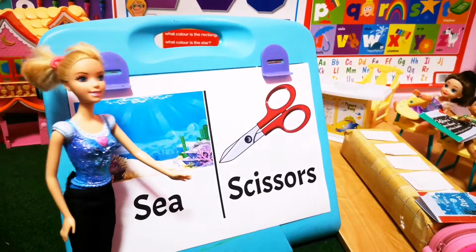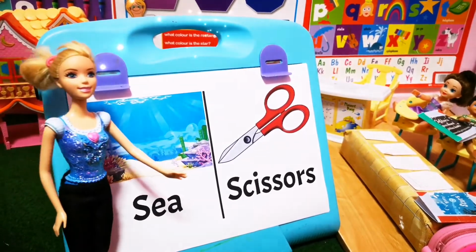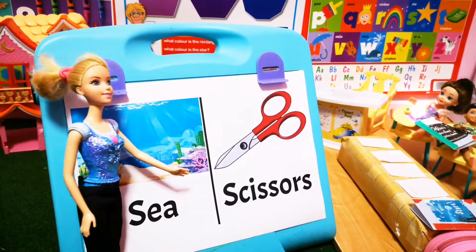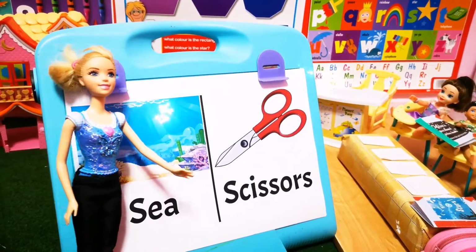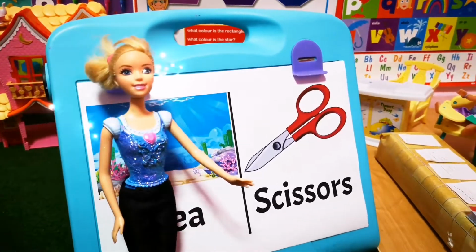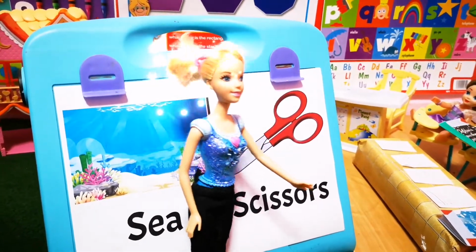All right, so here is the next word, students. This is a very beautiful sea. The word is sea. All right, students, now you repeat after me. Sea. Sea. Sea. Well done, students.